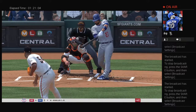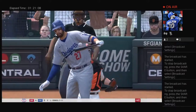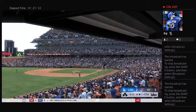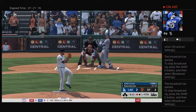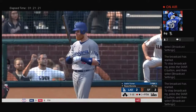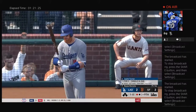Justin Turner. Stepping in now, Justin Turner, as the first pitch to him is taken low and away for ball one. He's got a hit in 3 at-bats to this point.